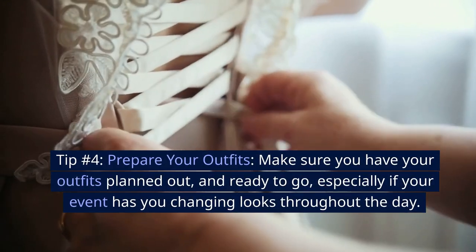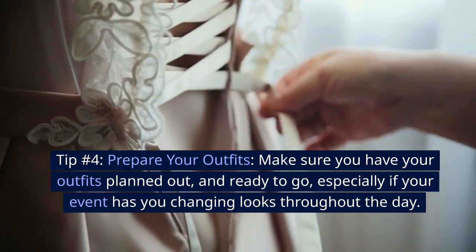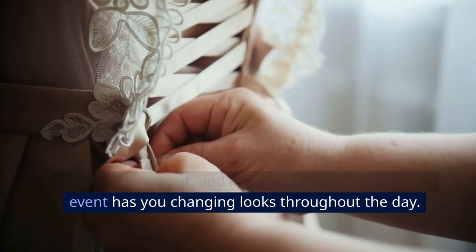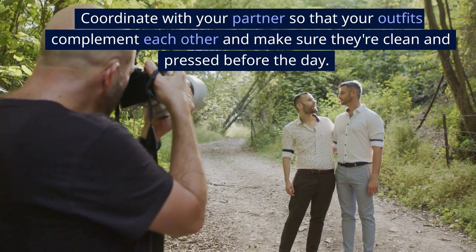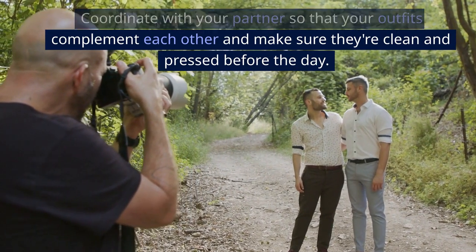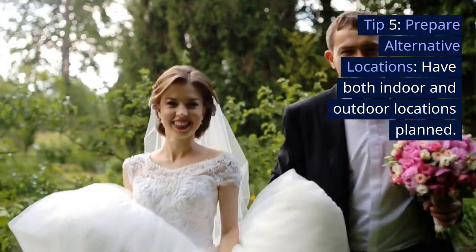Tip number 4, prepare your outfits. Make sure you have your outfits planned out and ready to go, especially if your event has you changing looks throughout the day. Coordinate with your partner so that your outfits complement each other and make sure they're clean and pressed before the day.